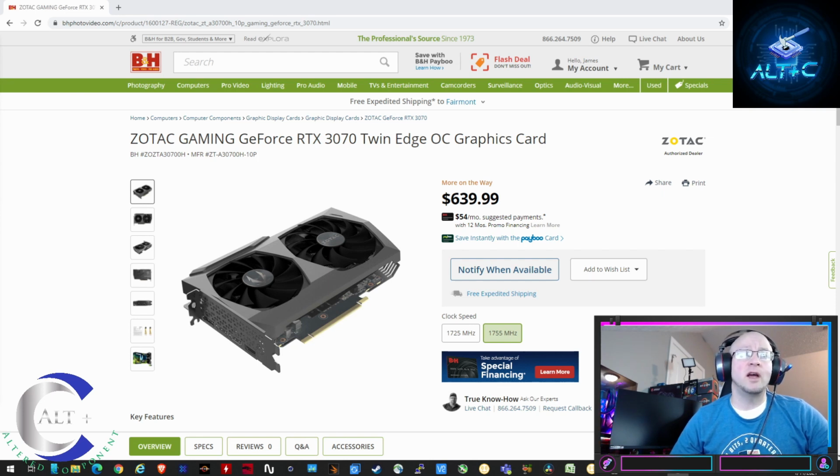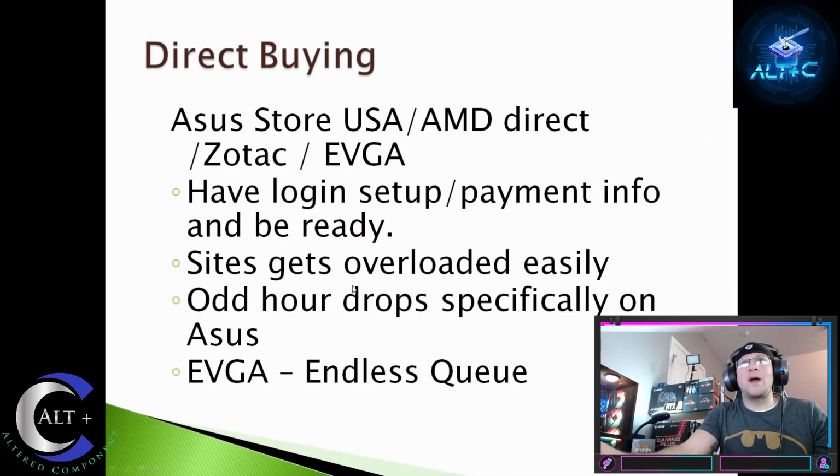This is what Zotac charges for the card, however. I just felt it is a little rich when you compare it to the $530 in-hand price tag I paid for the Founders Edition, but this is an option. These are attainable if you are quick on the alerts. Other options: direct buying.